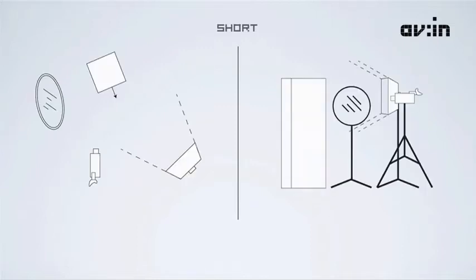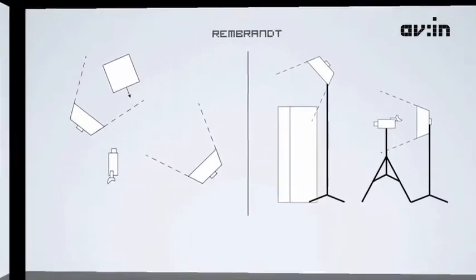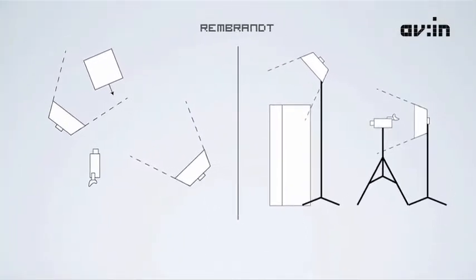Short lighting is another popular lighting technique which has a bit more of a dramatic look. It just uses 1 light at a minimum, and you use this with a reflector. Generally the main light is off the camera axis, and the light falls on one side of the subject, farthest from the camera. Rembrandt lighting is somewhat similar to short lighting, but it also involves a key light in the same way that butterfly lighting does.